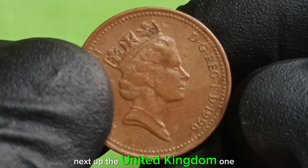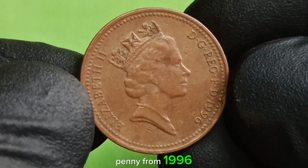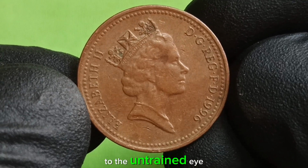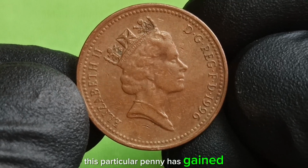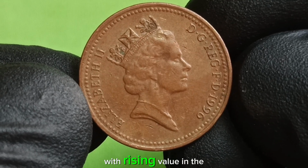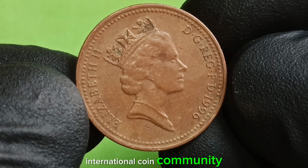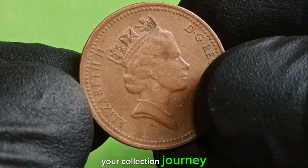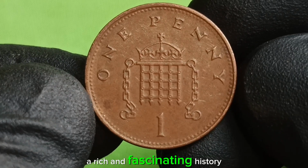Next up, the United Kingdom 1 penny from 1996 in circulated fine condition. While it may seem like an ordinary coin to the untrained eye, this particular penny has gained significant attention and is now being considered a sought-after collectible with rising value in the international coin community. Whether you're a seasoned numismatist or just getting started in your collection journey, the UK 1 penny has a rich and fascinating history.